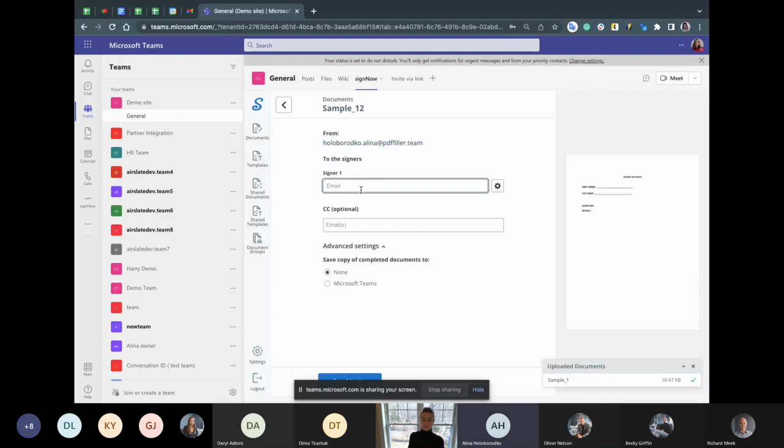I can also, they have a feature that you can search for the signer inside of your address book in Microsoft, but I don't have this email in my address book, so I just rewrite it manually. I can put some CC option if I wanted to add someone into the copy of the letter I'm just going to send out. And also the most important feature is that I can save the copy of the completed document to any of the folders in the Microsoft Teams or channel.